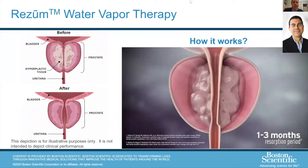Here is basically a video that will go over how the Rezum works. And you can see here in this slide that what's actually being treated is this obstructing tissue here. And this is the obstructing tissue that is basically encroaching on that channel, on the pipe, and causing that pipe to restrict the urine flow. After treatment, that tissue dies off and the channel opens up and allows the patient to urinate much better, hopefully with an improved stream, decreased frequency, decreased urgency, less nighttime urination, in a very effective and safe manner.